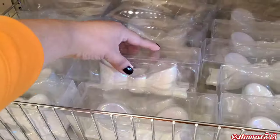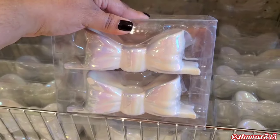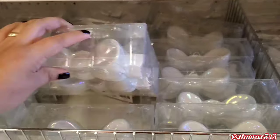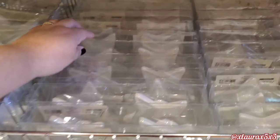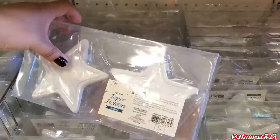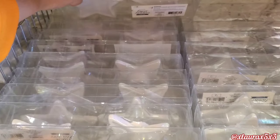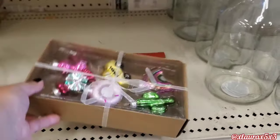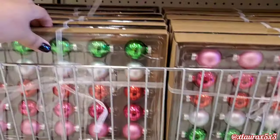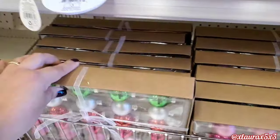Okay, now these I thought were very beautiful if you're doing the glam Christmas. They're iridescent, pretty heavy. You get two for $3. They also have these star taper candle holders, also pretty heavy, $3. Here's a closer look at this set. Okay, they also have these mini ornaments, $5.